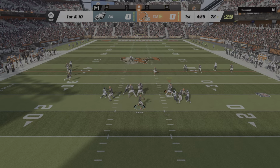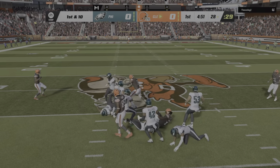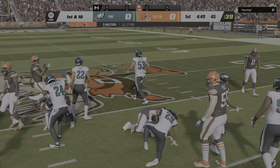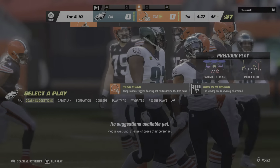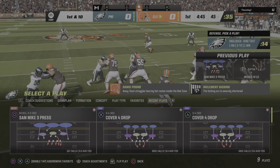Looking to throw right away is Watson. He'll get this one underneath to Hunt. And brought down, but not before reaching the 45-yard line. 17 yards on the game's opening play and a quick first down.